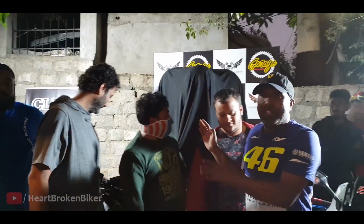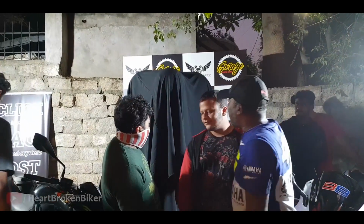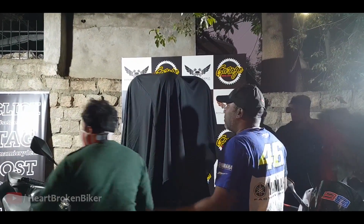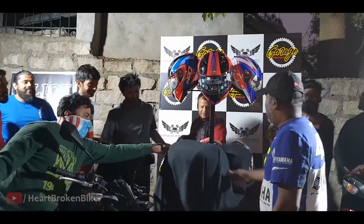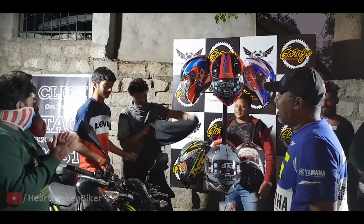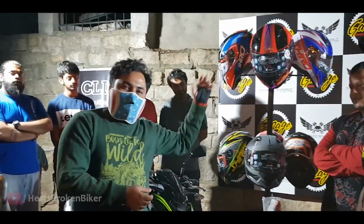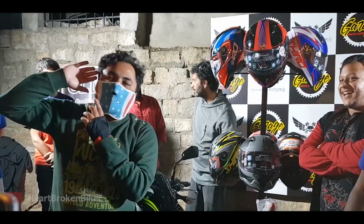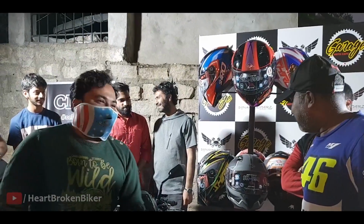Yeah, now we have a special helmet launch that's happening, so let's see what lies under the veil. Okay, so Zohair and HPB to do the honors, and of course Mazdar bhai. Top of the line variant comes at 5750. 5750 and 4750 models have pinlock visors. Wow, somebody is whispering: 5 years warranty on the shell. Get 5 years warranty on the shell as well.